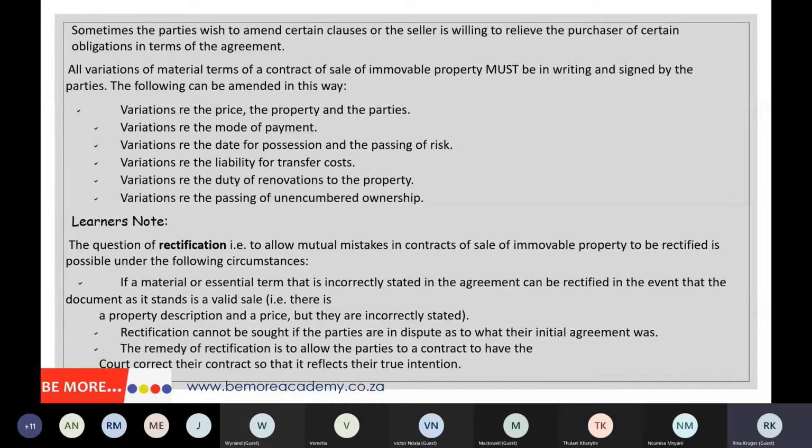Then the seller can come up and say, okay, he will be liable for the transfer cost. He will actually drop the price by, say, 20,000 rand. But instead of dropping it that way, you change the liability, who's going to pay the transfer cost. But by law, the seller is not allowed to pay the bond cost. He can pay the transfer cost, but not the bond cost. Any questions on this?